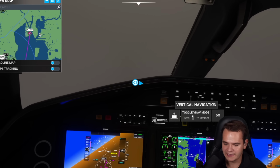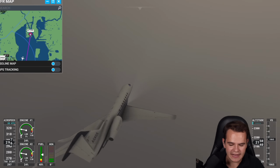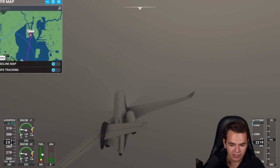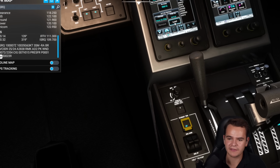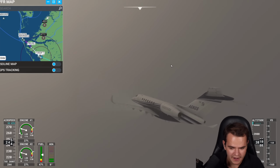Let's use the autopilot now. Got quite the overspeed alarm here. I have no idea where we are. I have no idea where we're going, but we haven't crashed yet. So this is great. We can already take a look at our arrival here. Okay, let's go ahead and activate that. All right, it's getting quite rough out there now.